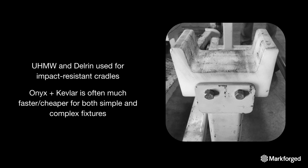By printing this part with Markforged Onyx and Kevlar materials, you get the same impact resistance, and you can see significant decreases in cost and lead time with very similar performance.